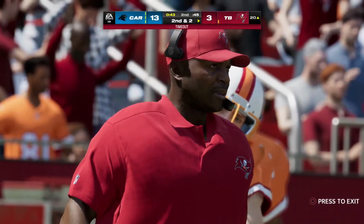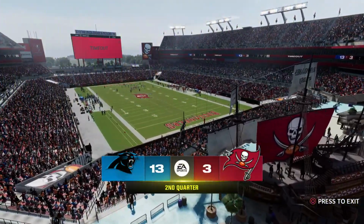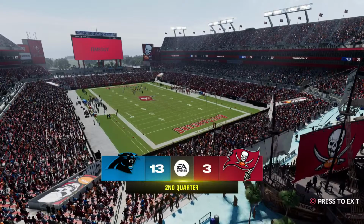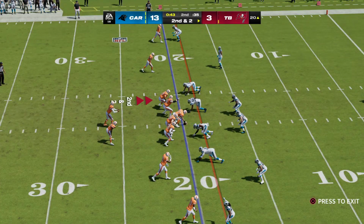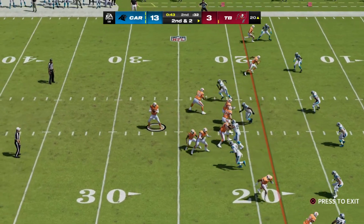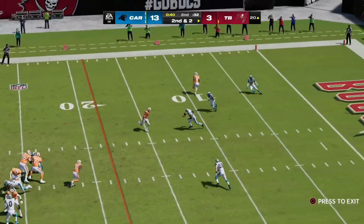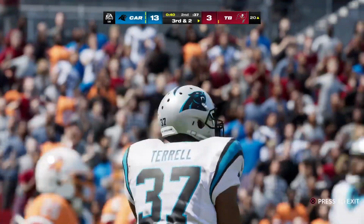They'll use the second timeout. So now they'll save one, one would presume. Take a couple cracks at the end zone, perhaps, and then let Michael Husted come on for a field goal if necessary. Freeman drops back. Pass there, incomplete. It'll be 3rd and 2.